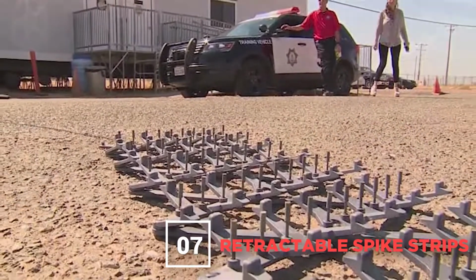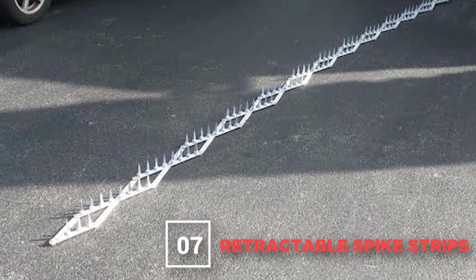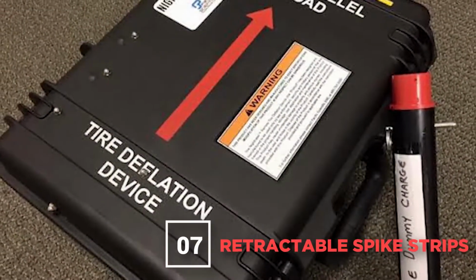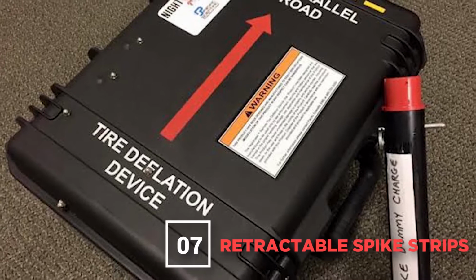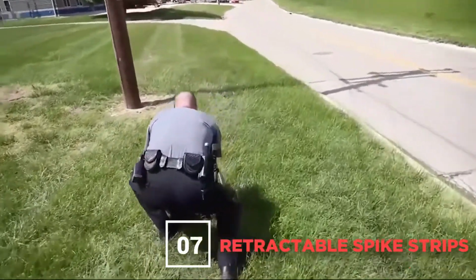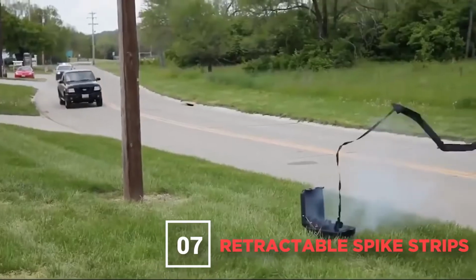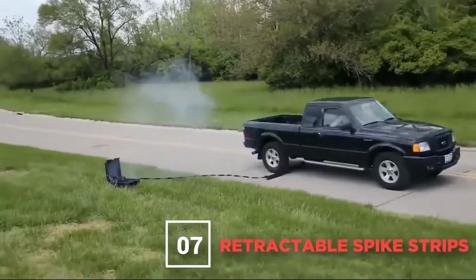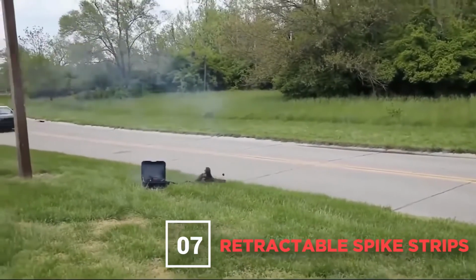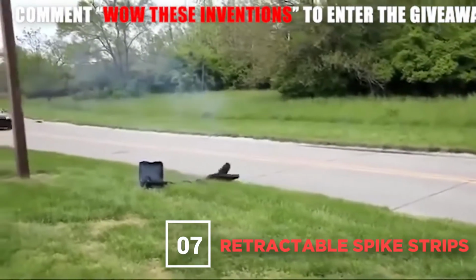Thus, they made the retractable spike strips, which are exactly what they sound like, but with a little bit of a twist. The spike strip itself is stored in a box and is activated by remote control. The officer will place it by the side of the road and get out of sight. Then when the runaway vehicle approaches, they'll press a button, launch the spikes, and nail the car before they can react. But that's not all. When the spikes hit the car, they instantly fly back towards the box.